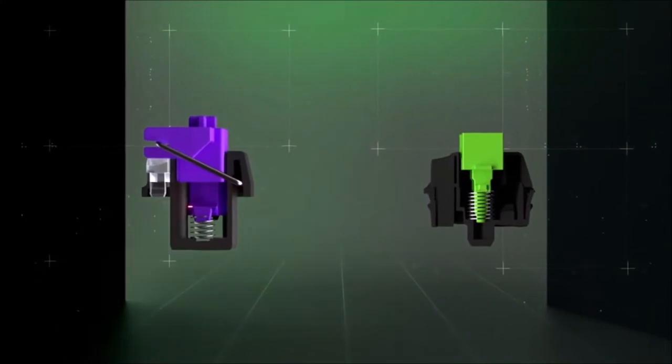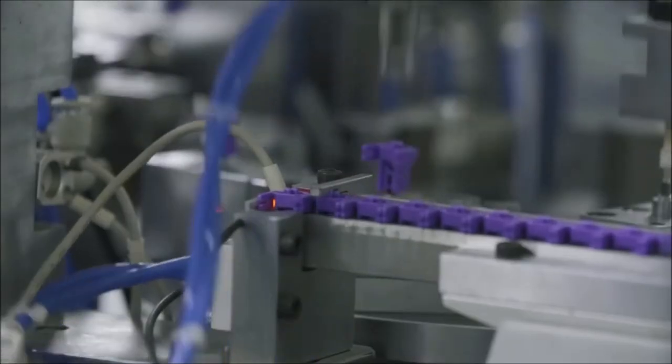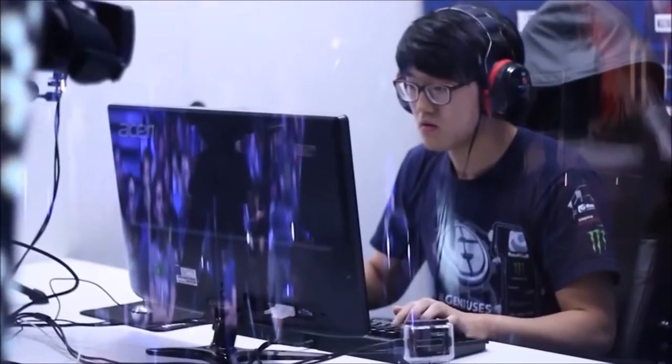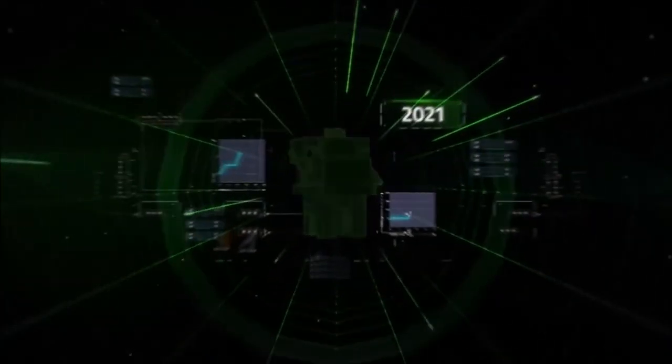Razer's software also allows you to assign 2 functions to each key. A light press could trigger the first function, while a deeper press activates the other. And if you don't care about any of this, you can simply use Razer's software to set your favorite actuation point, and be done with it.